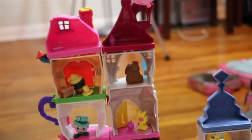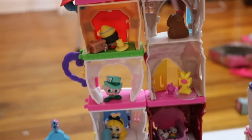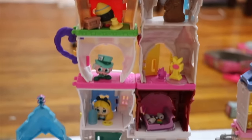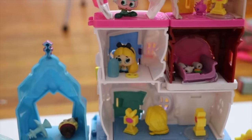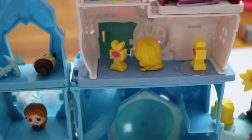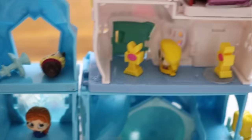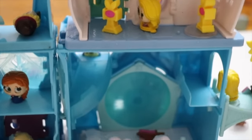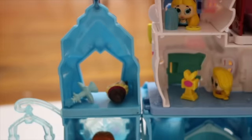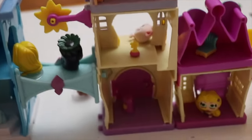The inside? Yeah. So here is Belle's Castle, Pinocchio, like the tea shop from Alice in Wonderland. We've got the little s'more shop from, you know, Anna and Elsa. I think that's, let me see. I think that is Tangled, oh, Rapunzel still, and Anna and Elsa's place, or Elsa's castle. Then we have Beauty and the Beast, we have Judy Hopps, Rapunzel.